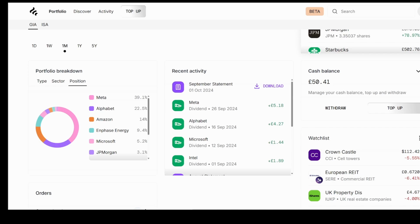But I do get a few dividends. So Meta, that came in at £5.18 in September. Google, £4.27. Microsoft £1.44, and Intel at £1.89. So that is building a little bit of a cash buffer. So I need to remind myself to reinvest that.